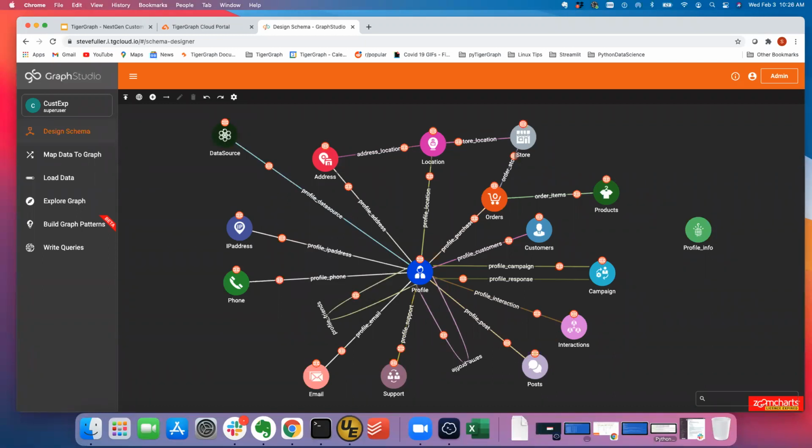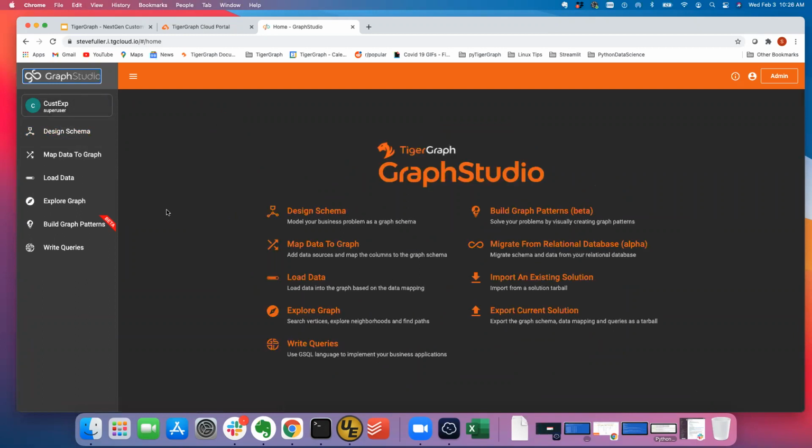There is a question in the Q&A that says, how do you ingest data from RDBMSs like MySQL or other places like that? I'll answer that question in a couple of ways. Number one, we are currently developing a relational migration tool that will allow you to leverage JDBC and ODBC to connect to a relational database. TigerGraph will inspect that relational database, its schema, primary keys, and foreign keys, and it will make a recommendation of what the graph schema should look like. And it will run some jobs to migrate that data over and load the graph database.